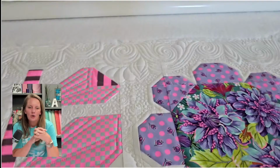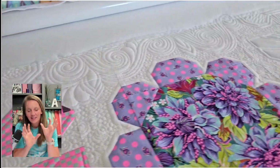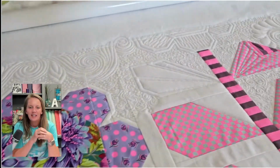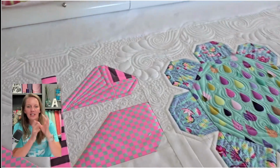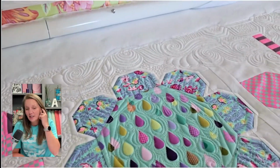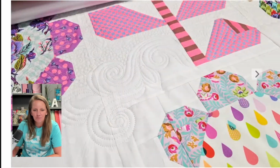I loved using the quilting to add this texture. But again, since I used the white thread, it doesn't overwhelm the quilt, in my opinion. Now, in this video, there is some side light, so it's easy to see the quilting, but when you're actually looking at it, it's not over the top.